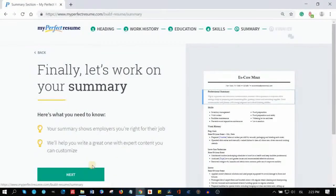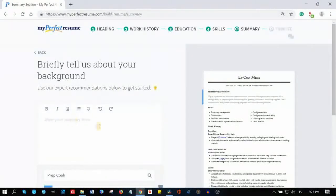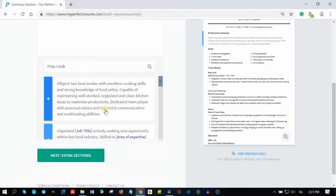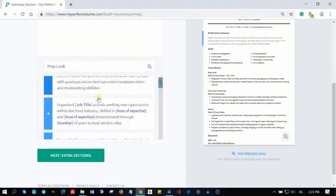So then we go to the summary. Briefly tell us about our background. Again, you have these preloaded things that you can do. For your fast food one, you could be a diligent fast food worker with excellent cooking skills and strong knowledge of food safety. This is a very well written summary.